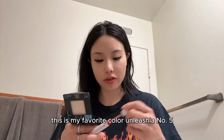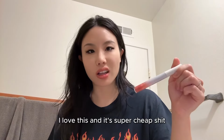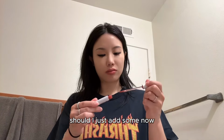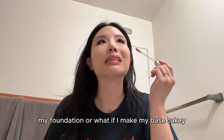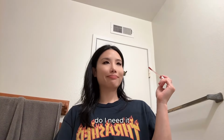Okay. This is my favorite color, Unleash number 5. I love this. And it's super cheap. Shoot, I don't have any blush. I should have put some on before I added powder. Should I just add some now? What if I make my base cakey by adding liquid onto powder? Should I do it? Do I need it? Nah, okay. Let's just leave it at that.